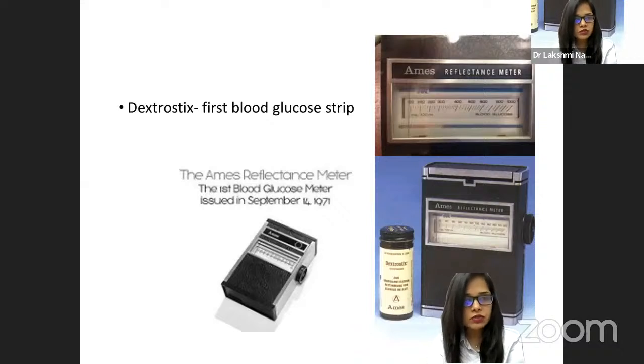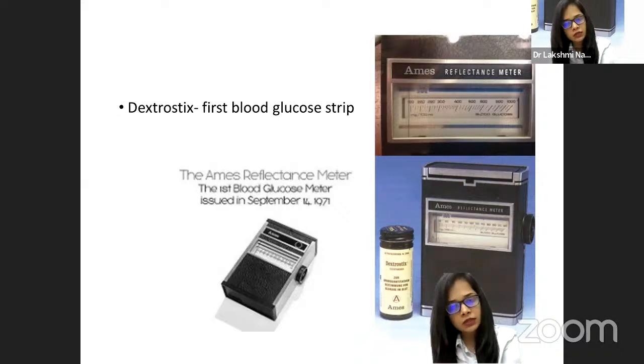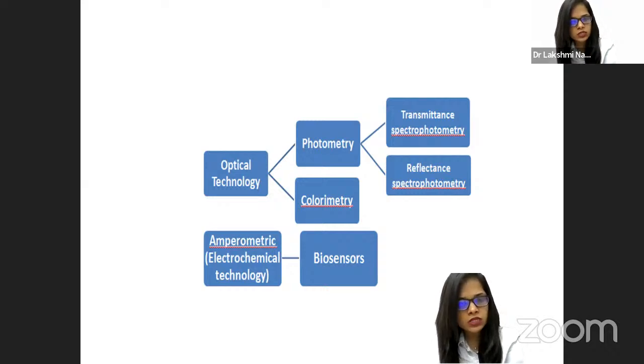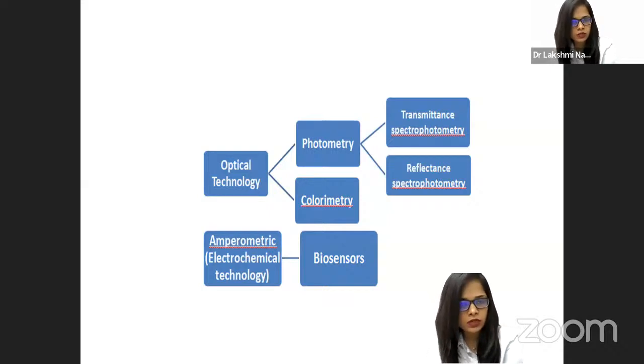Going back in history, Dextrostix was the first blood glucose strip. This was issued way back in 1971, and we have come a long way since then. I was talking about the technology for the signals generated in the glucometer. We have two technologies, the optical technology and the amperometric, which is the electrochemical technology. When we talk about optical technology, it could be photometry or colorimetry. Photometry is the most commonly used today, and we have transmittance photometry or reflectance photometry. And in amperometric glucometers, we have biosensors, which use electrochemical technology.